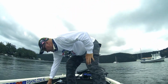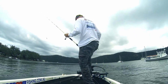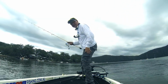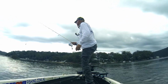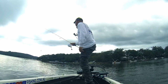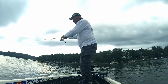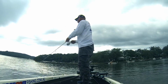Let's get back into it again, and as I was saying, there's 5 species of fish that we are fishing for here on the Hawkesbury River today, and a 6th one because of the East Coast division being bass as well. And you know I like to go for the bass, so great, we've got that little extra. That's 6 species in all, the little extra bonus there. And my biggest bass ever actually comes off the Hawkesbury River, believe it or not.